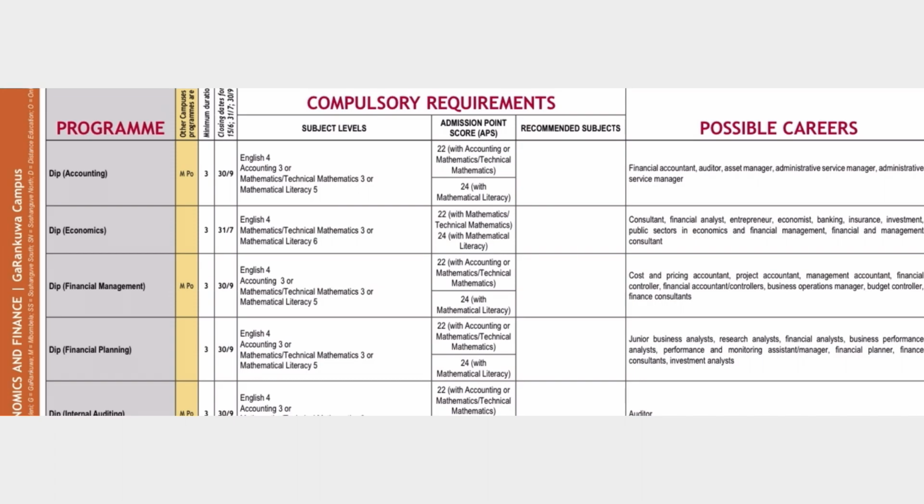So don't cram, don't assume, just refer. Refer to your prospectus if indeed the closing date is what you think it is, and you won't go wrong. And yeah, I think this is it.